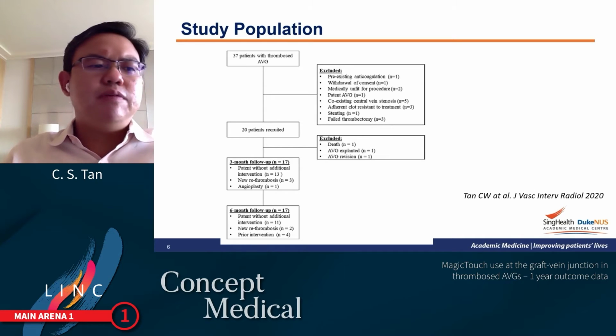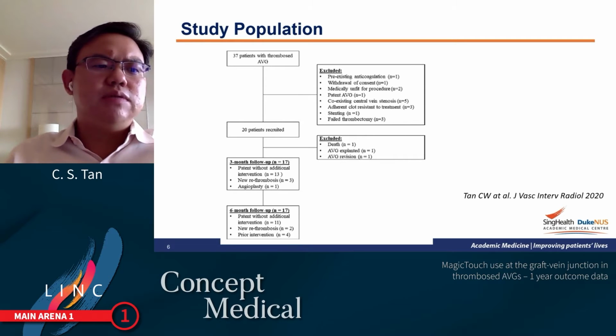A total of 37 patients were screened and 20 patients were recruited over a 1-year period. The last patient was recruited in September 2019. Patients were excluded from the study either because they had coexisting central vein stenosis, failed thrombolysis, had residual stenosis, or required stenting of the graft-vein junction. The result of the study up to 6 months was recently published in JVIR. I shall share with you the results that were published and, of course, the recent 12-month outcome today.